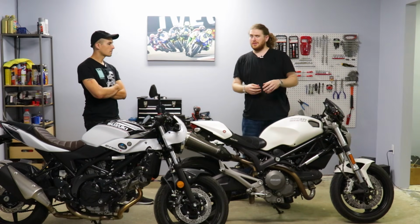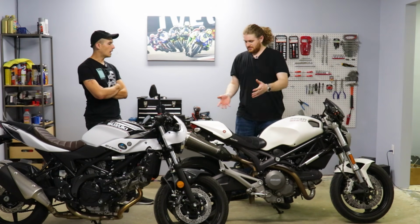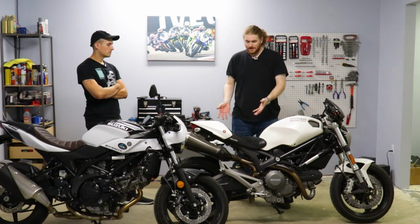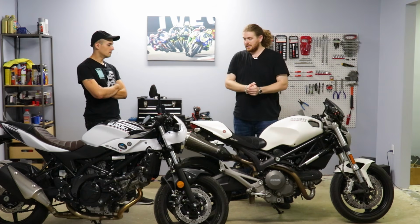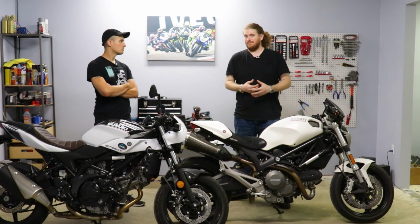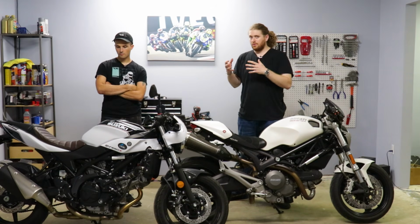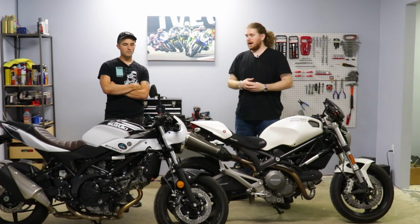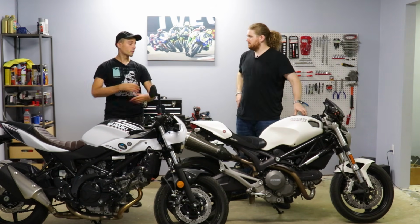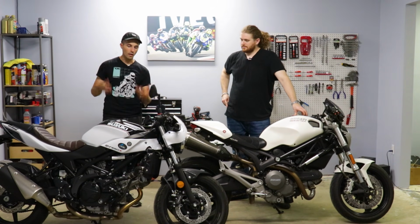I don't necessarily think I would commute on this machine, mostly because there's not a lot of place to put anything, and it is very hot in traffic. Having that air-cooled engine does kind of suck if you're in stop and go. The SV650 is a little bit more of an everyday kind of ride to me. Yeah, and that's a big reason why people choose the SV as that everyday ride. It's gonna be there, reliable, everyday, turn on and just go.